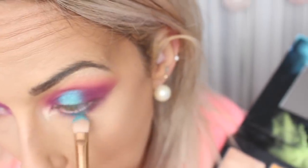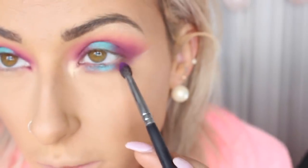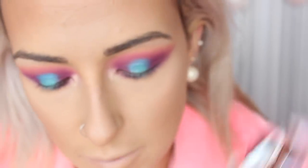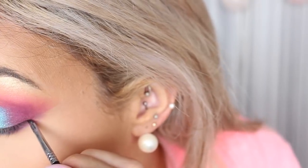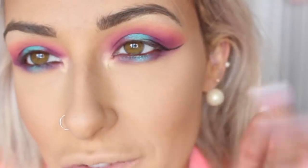Next up, I'm going to go in with the shade Chant, and I'm just going to rub that on the outer and inner corner of my eye. Take the shade Breezy and apply that just to the center. Then I'm going to go back in with Wasted and go over the outer and inner corner as well. So now I'm going to do some wing liner, and I'm going to take the shade Midnight from Ingot. I'm just going to wing out the outer corner. So I'm just going to finish my wing, and then I will come back and talk to you guys a little bit more about this.